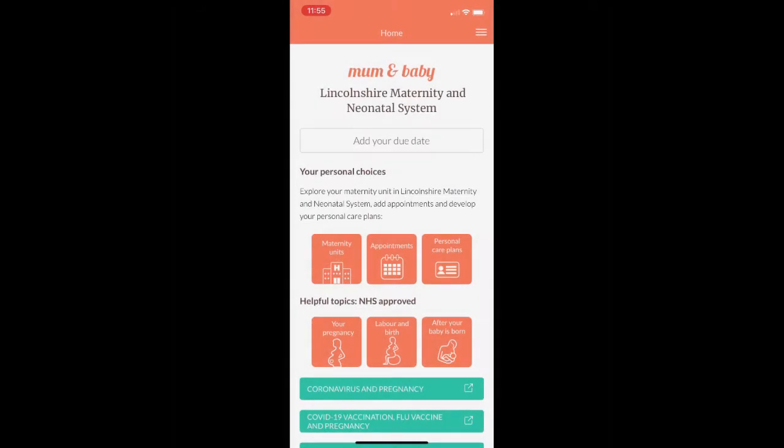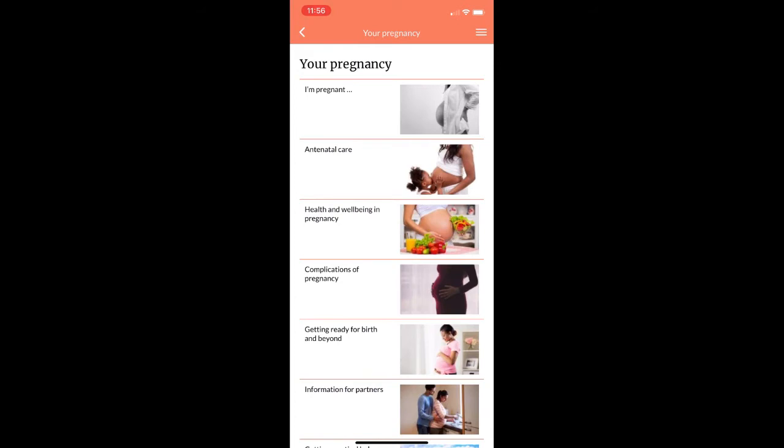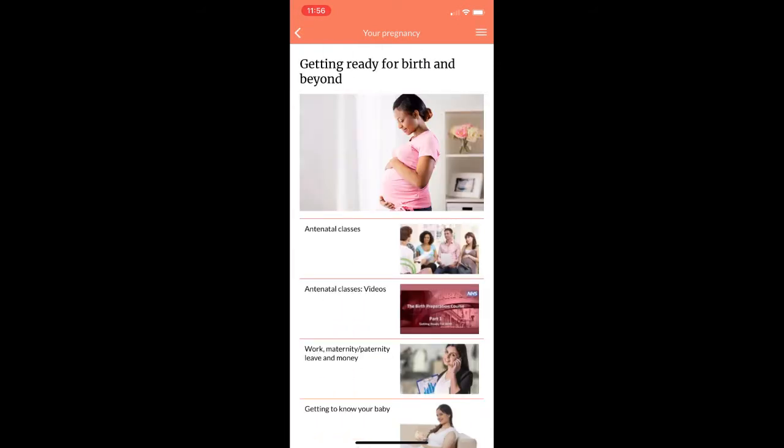Another way, if you go back to the home page, which is the orangey and white home page, if you go down to your pregnancy again, which is the orange icon, and tap on there, you'll get to another screen, and there'll be an option for getting ready for your birth and beyond. This will take you to all the areas that I think, particularly in the current lockdown situation and throughout the pandemic, are vital for families to be told about.